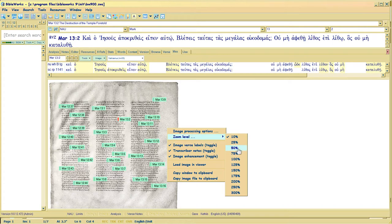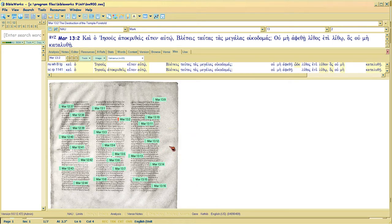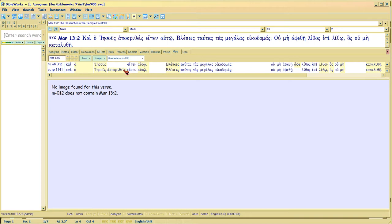Well, it looks like it blocked. Looks like I can't get it to work now. Alright, no image found for this verse.